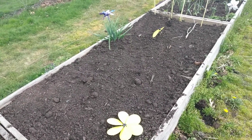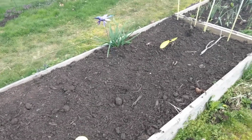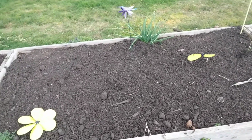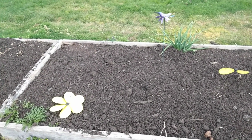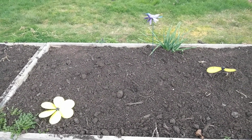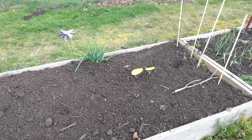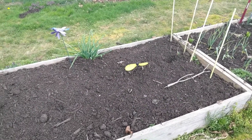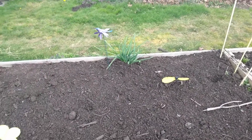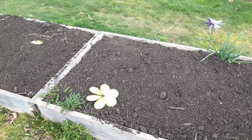Now here, this bed I've also amended, put some compost in there. I'm going to put a teepee up, 6 legs, and then I'm going to plant pole beans, green ones and yellow wax ones. And then every other leg of the bamboo pole, I'm going to plant some morning glories, some red ones and some blue ones. I've already started the seeds at home.